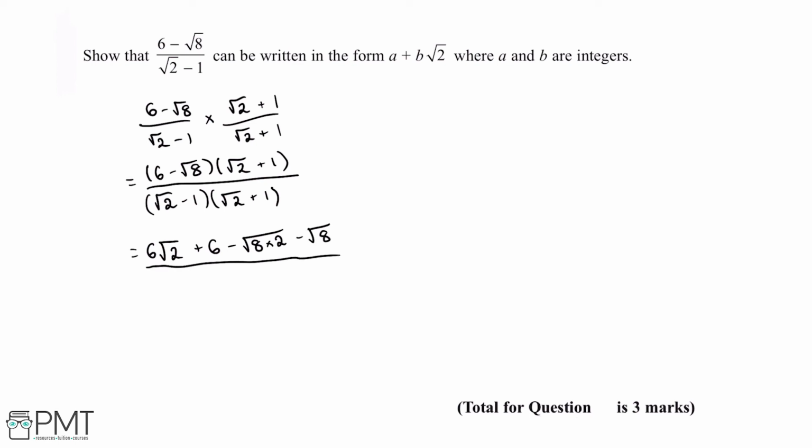And now we'll do the same for the denominator of this fraction. So root 2 multiplied by root 2 will give us 2. Root 2 multiplied by 1 will give us plus root 2. Negative 1 multiplied by root 2 will give us negative root 2. And then negative 1 multiplied by 1 will give us negative 1. Now our first mark comes from multiplying these two fractions. The next thing we'll need to do is simplify this fraction down.